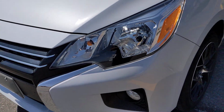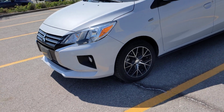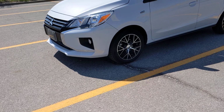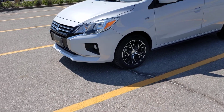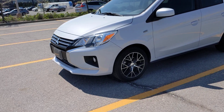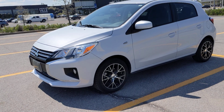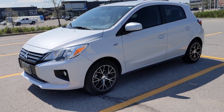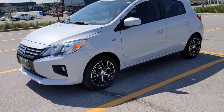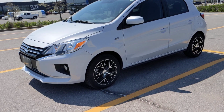30,000 kilometers of trouble-free driving, which is what I would expect from any car. If I had to buy one again, yes, I wouldn't hesitate at all. There's nothing on the market that is a hatchback that is this fun to drive in the city. Everything's light on it. It's easy. The clutch is light. The steering's light. The car is light. Great gas mileage.